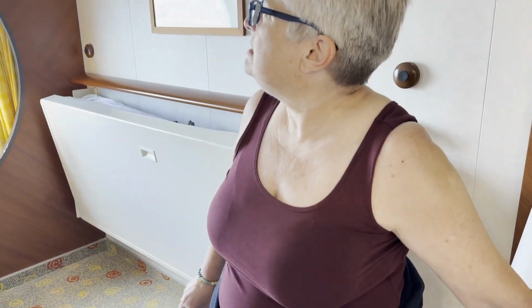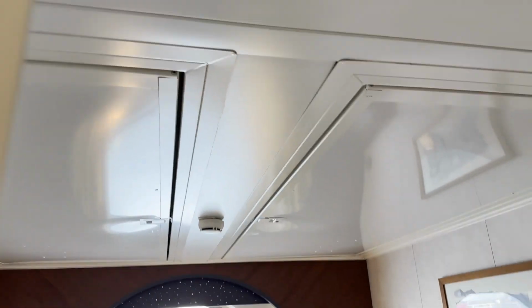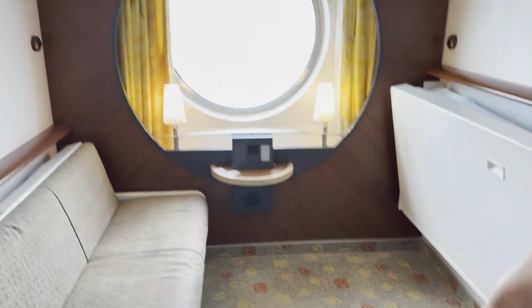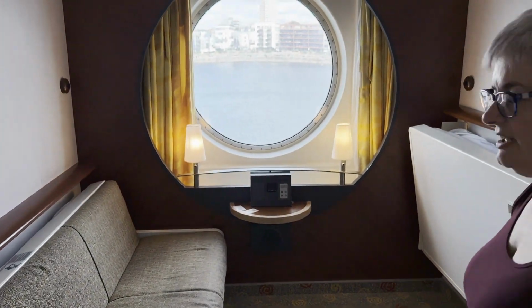There's a ladder. Why do you think there's a ladder? To get into the beds above your head. It's a 4-berth caravan. Ah, okay. Not caravan, it's a 4-berth cabin. Okay, got you. Which I suspect that's what those are for, to lower the beds down.